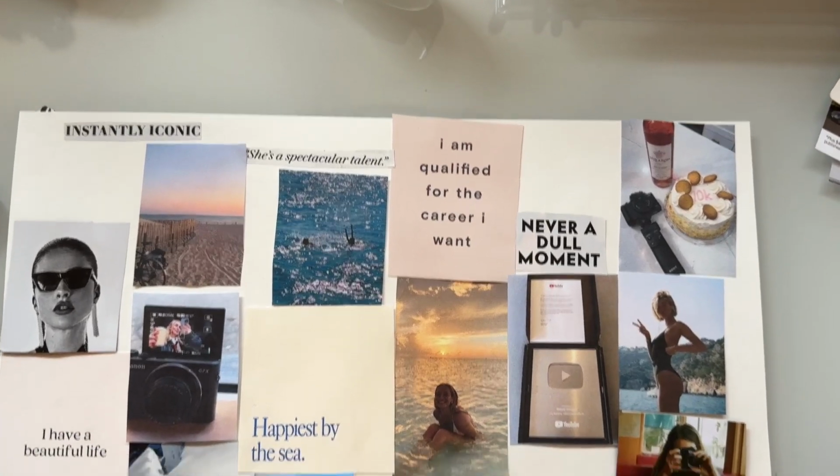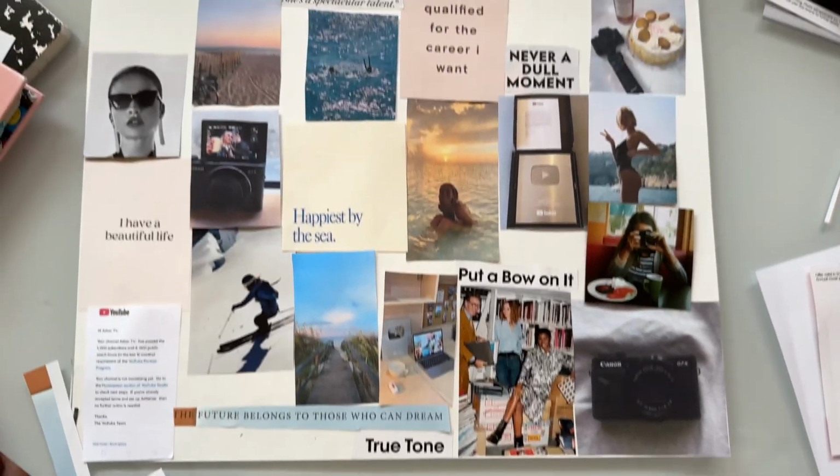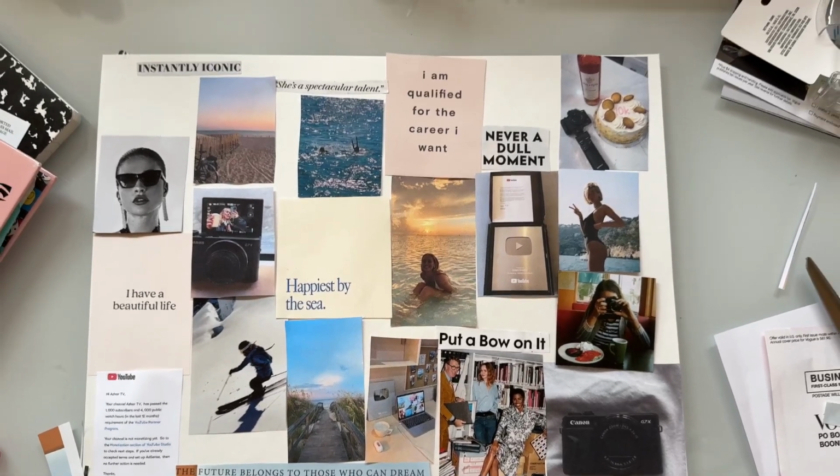Yay! Okay, there's one more spot that I want to fill, so I'm gonna go look through the magazines. Here she is, all that I want to accomplish.